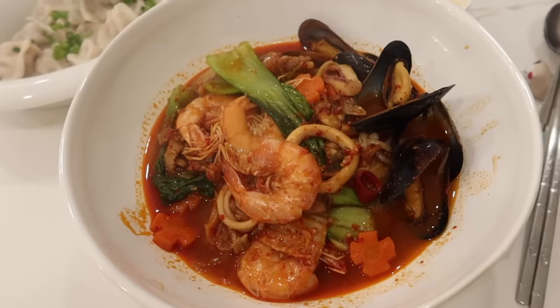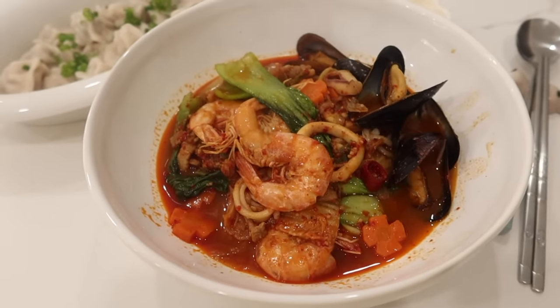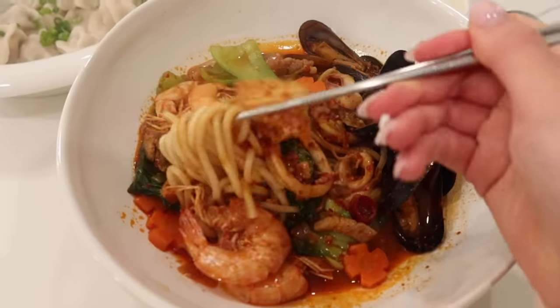For my dinner, I'm having jjampong, and this is my mom's first time trying to make homemade jjampong. We always get this at restaurants, so I'm excited to try. I also have bulmandu on the side. This literally tastes store-bought. It's so good.